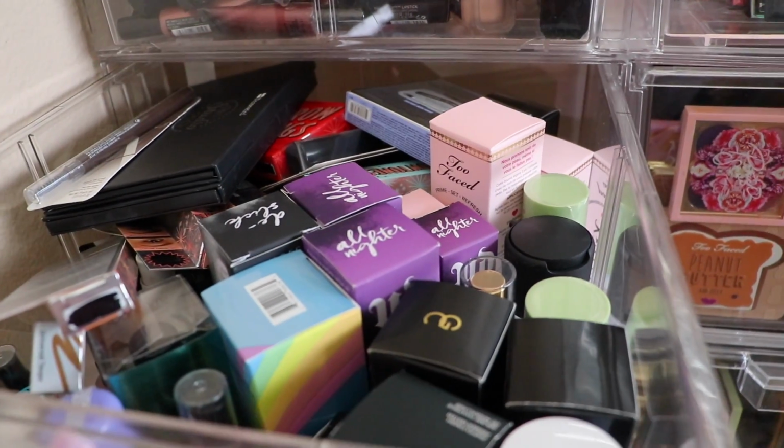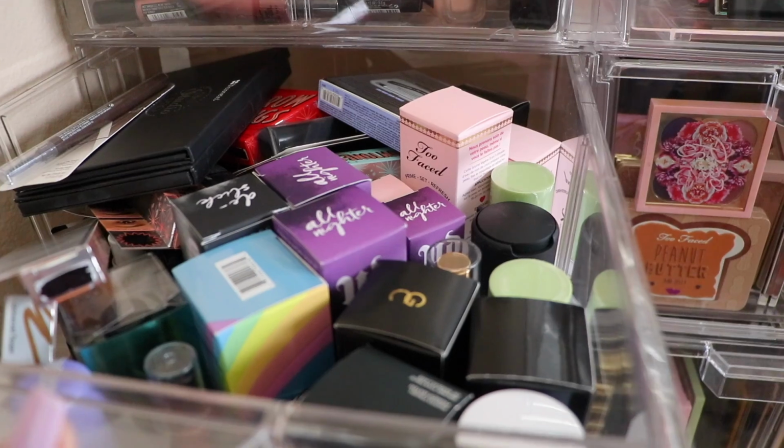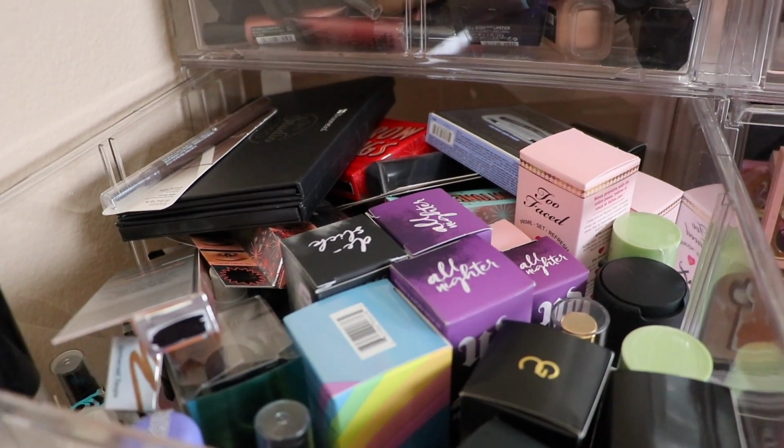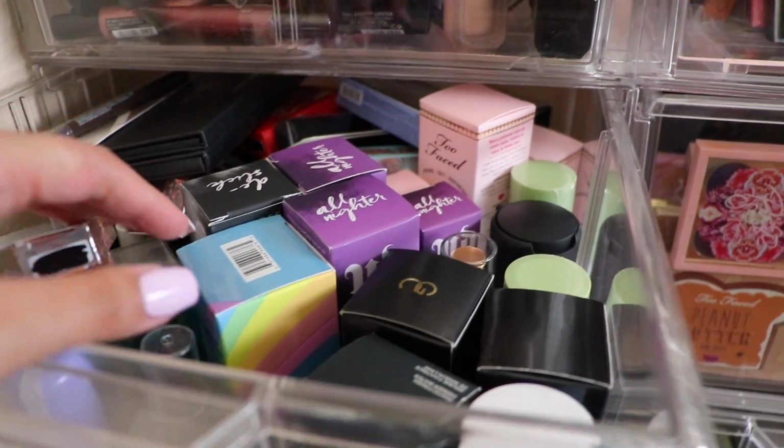So I have quite a few extras from Urban Decay, Too Faced, Jerrod Cosmetics. I also have some extra brow products over here. I don't know why they're there, but yeah, they're there.